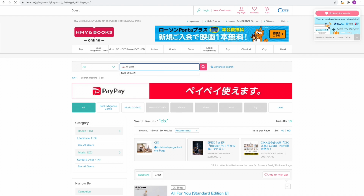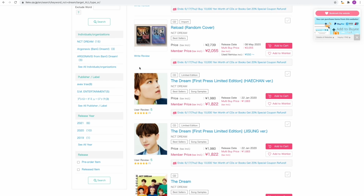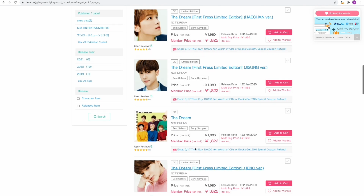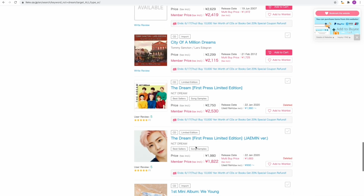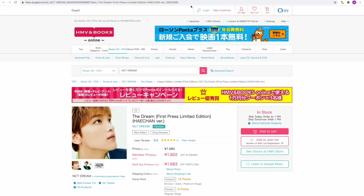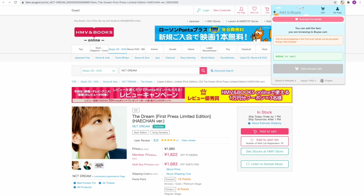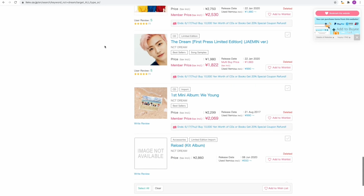Next, I saw that they restocked the solo covers for their Japanese album, so I wanted to purchase a few of those. I wanted Hitan, my friend wanted Jeno, and my other friend wanted Jamin. Let's see. Oh, it's out of stock on this site. I'll look for that on Tower Records, but let me just add these here first, and then I'll check prices later to see which one's cheaper.